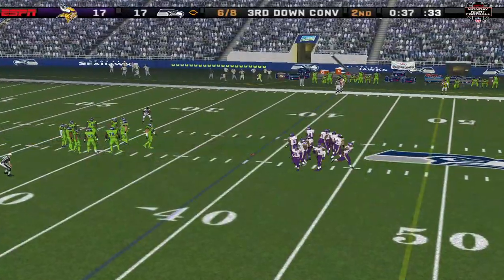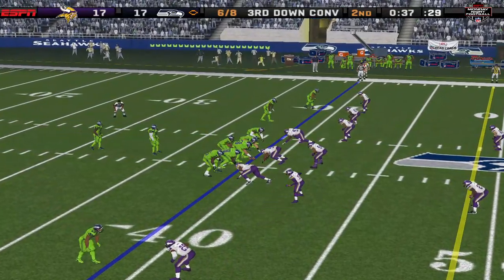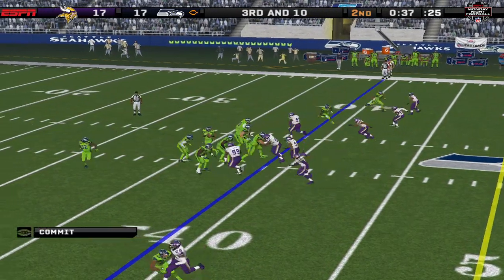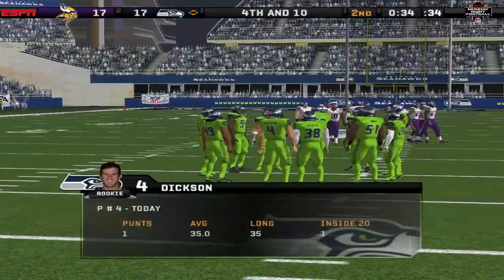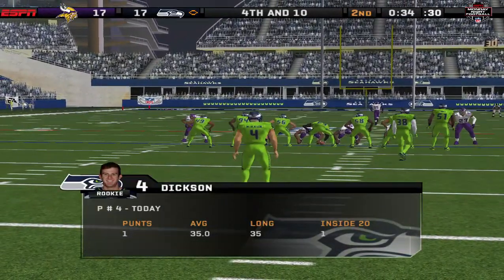Everything happened just as it's drawn up. Just couldn't hang on to it. The Vikings come out with 3 down linemen and 7 defensive backs. Pressure, throwing on the run. Knocked away. He has a knack for making a big play, and that was another one right there. Brown was the intended receiver on that play.